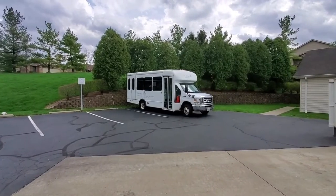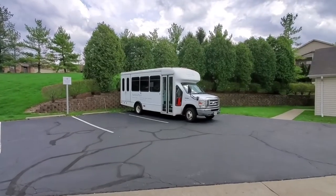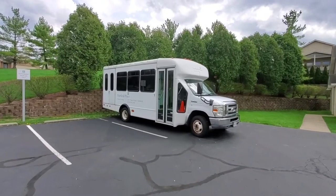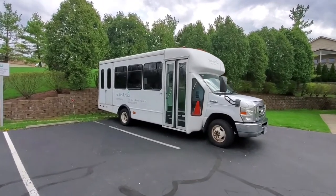Last but not least, we have our transportation vans. These vans are used to transport our residents to and from fun excursions.